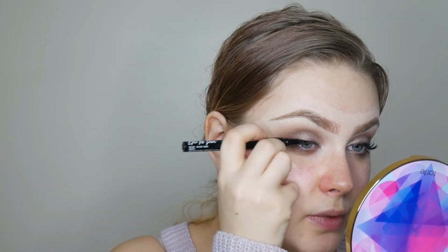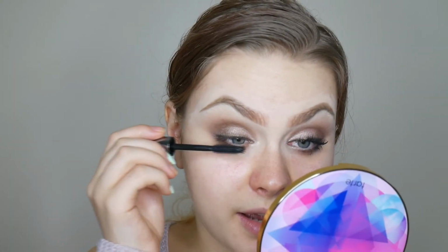I find that the smudge liner makes it look a little bit more grungy. And then after that I just went in with my mascara, so I'm using my Benefit They're Real mascara. I'm not too sure how I feel about this mascara. I haven't used it in a long time because when I used to use it, I felt like I couldn't get it off my eyelashes and that it kind of pulled some out. I don't know, but it seems to be going on okay today.